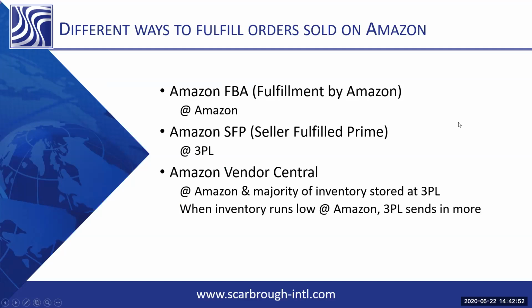The first question is, Amazon. Is Scarborough able to handle Amazon? And what are the different ways to fulfill orders sold on Amazon? Yeah, so Scarborough is absolutely able to handle Amazon. And through every one of Scarborough's warehouses that we have, we take a client's goods to market directly to Amazon. The first method, outlined in the slide above, is Amazon FBA, which is fulfillment by Amazon.